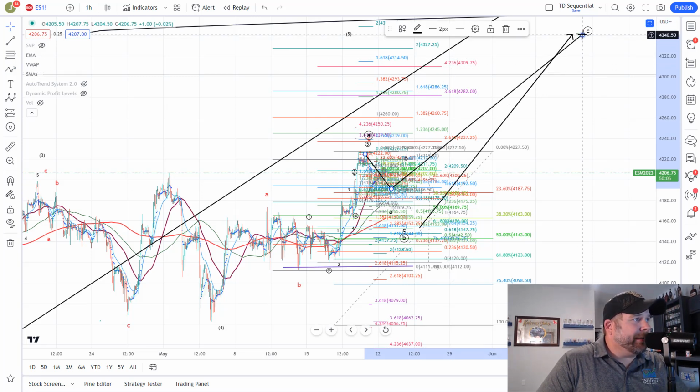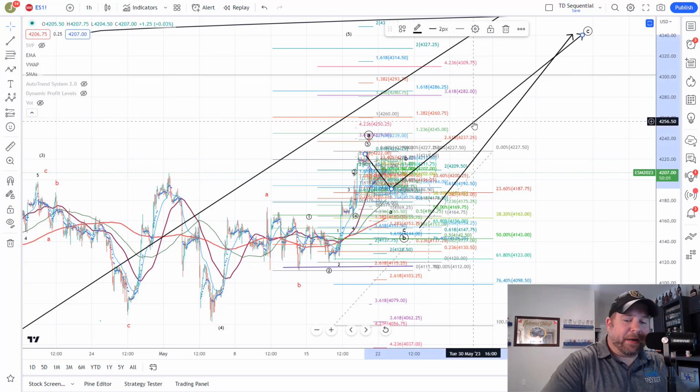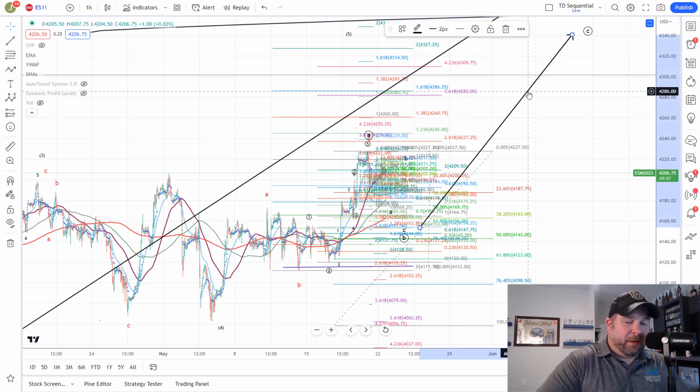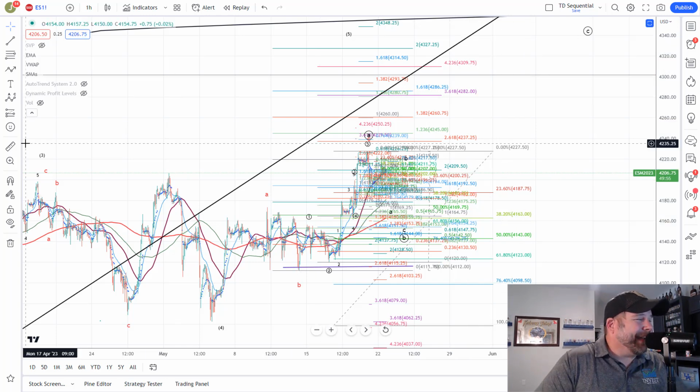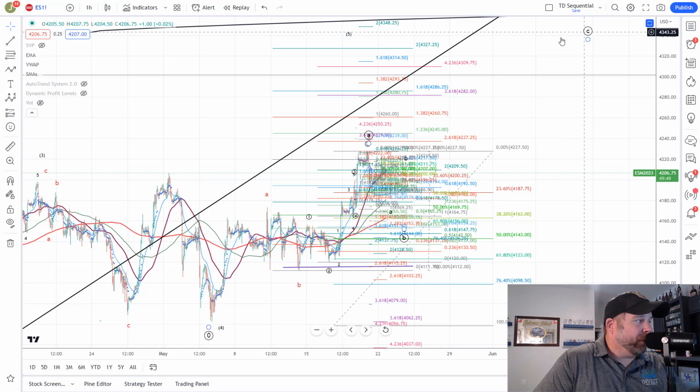Now, the alternate path is that breakthrough that we had last Friday and that push up to the 4225 area was the whole move. We do have enough waves technically in place, but it has not hit the target. So I do think we still need the B and C to complete up toward that 4340 area, and that's what we would expect.